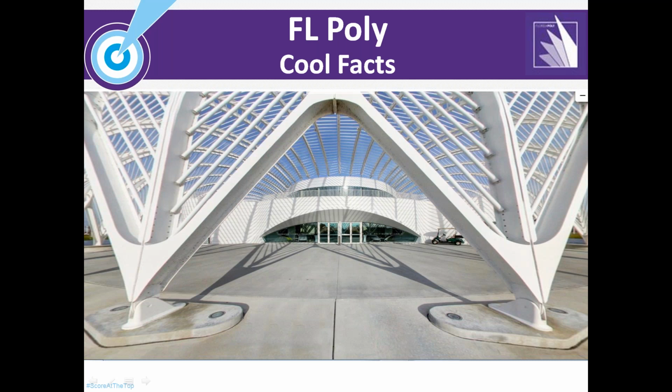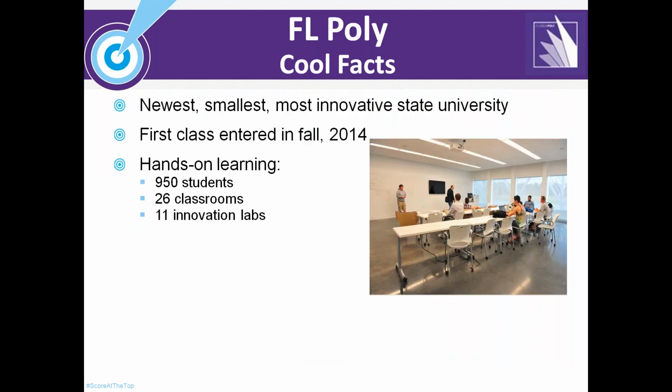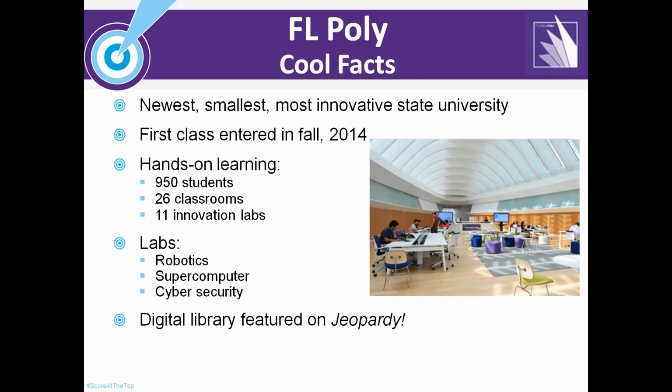This is what the entrance to their building looks like. And as I take you inside, I can show you, this is a classroom. This is a state university. Look how tiny the classroom is. And they have the most interesting laboratories. Their library is unique. Do you know that their library has no books? And in fact, it was featured on Jeopardy. What university has a library with no books? So what is Florida Polytech?